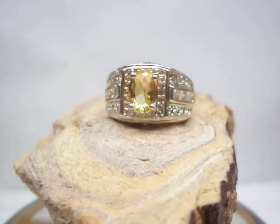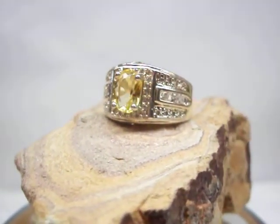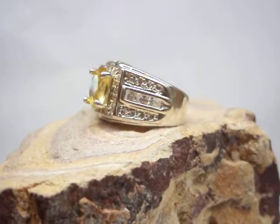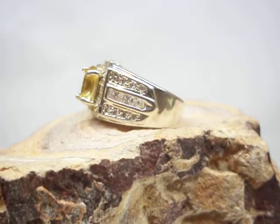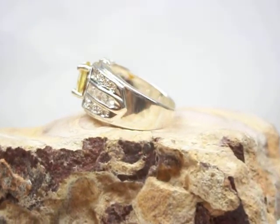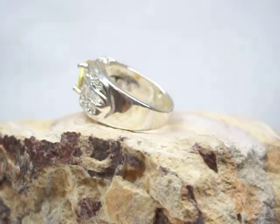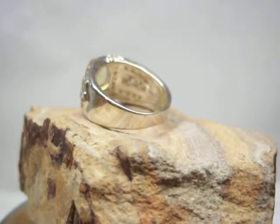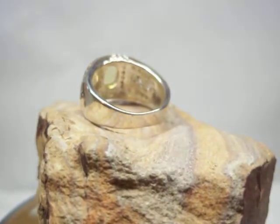Some of you may see things that people have for sale, and then you get it and it looks close to what you thought it would look like, but not totally what you thought it would look like. So I'm trying to leave no questions on any of the features of these rings. I want you to know exactly what you're getting.